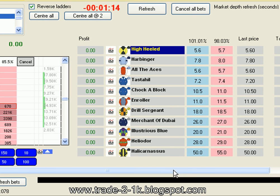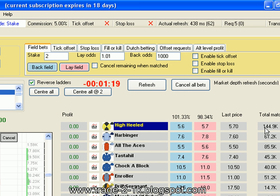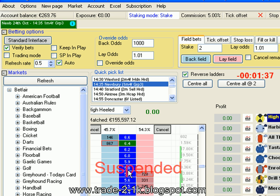As you can see, the amount of money that's been traded on both of those, 143,000 on High Yield alone. Everybody's wondering where this money comes from. God only knows. Trading, as you can see, large volumes, there's great liquidity. Not much in the way of price movement in and out. Trends are difficult to spot. Oh, suspended. The race is off. And they're off. As you can see, the liquidity changed completely there fairly quickly.